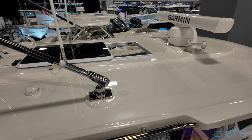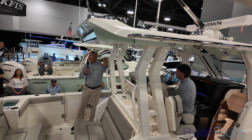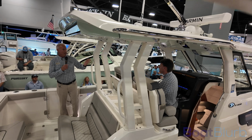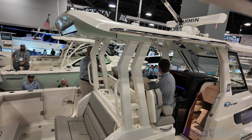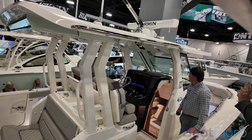The hardtop, we've refined that quite a bit. You'll notice that the hardtop supports are very, very strong and heavy duty. And along with that, we've got the covers for the V-pillars on the windows for the windshield system.